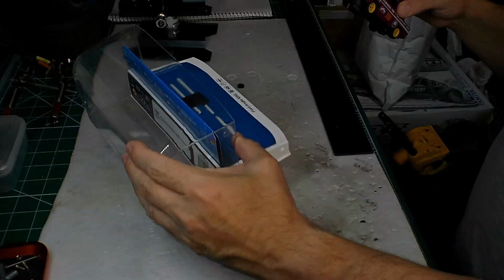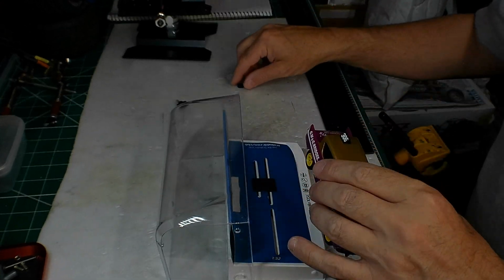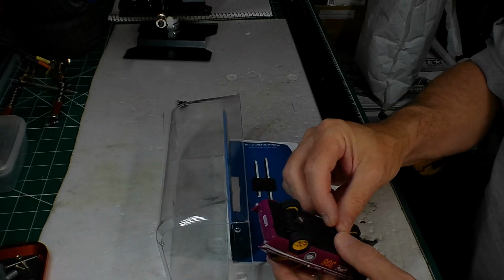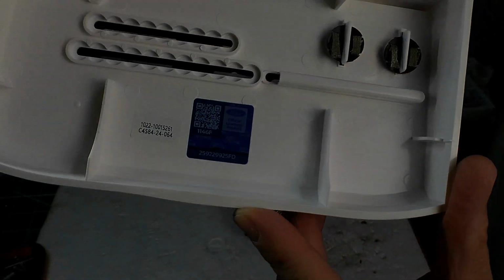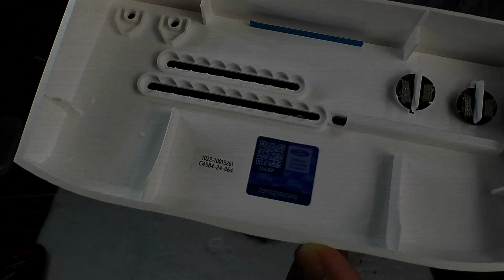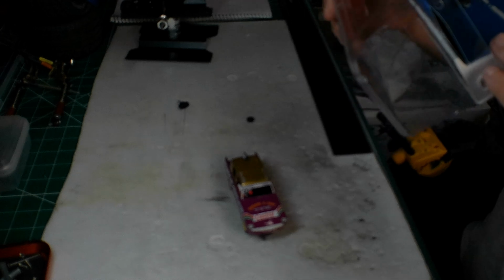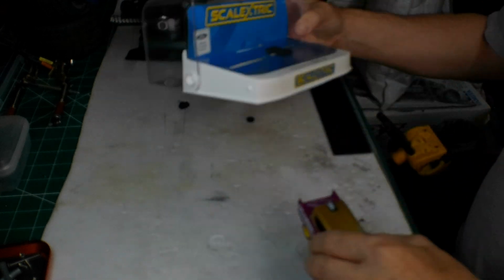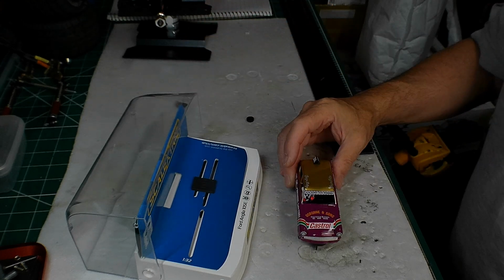And yeah, by all means, if you fancy doing a little bit of nostalgia, then get yourself down. I'm going to show you this. It's got here the sort of hologram. You see that on there? Ford logo. So official Ford livery, official licensed product. Yeah, get yourself over to Scalextric and get yourself one of these if you're into your UK oval racing.